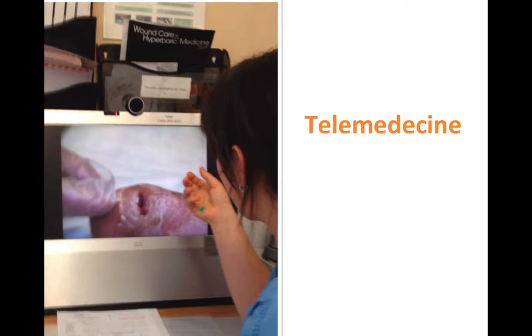We also have telemedicine, so it's been in Lévis for the last year. We have about 20 centers linked to our center. So we do consultation, physician to physician. We evaluate patients. We do teaching. For example, right now it's one of our nurses teaching another nurse to debride, and that nurse is more than 500 kilometers away, so telemedicine is very helpful, and it will be a lot more in the future.